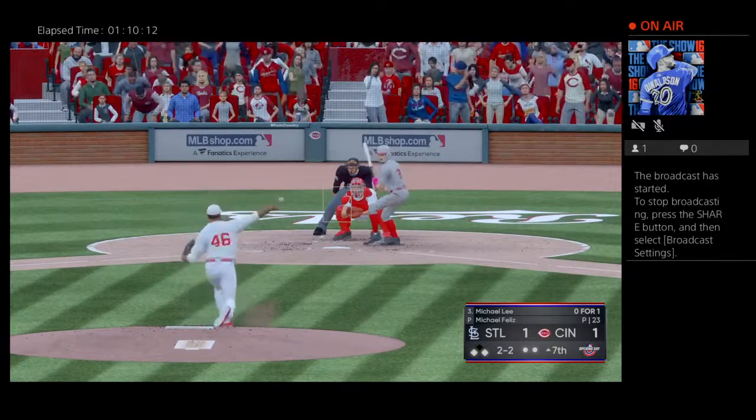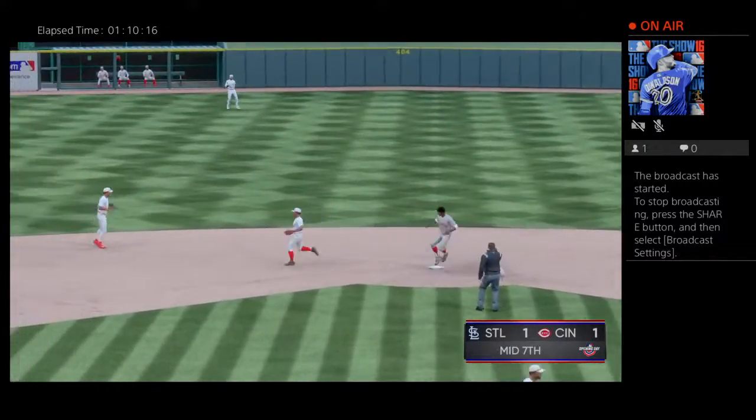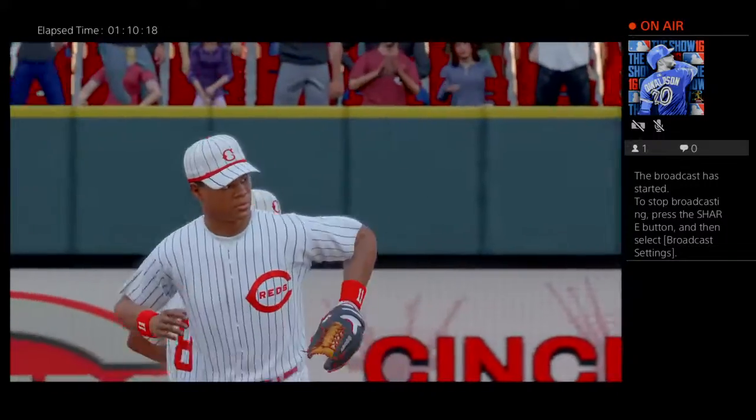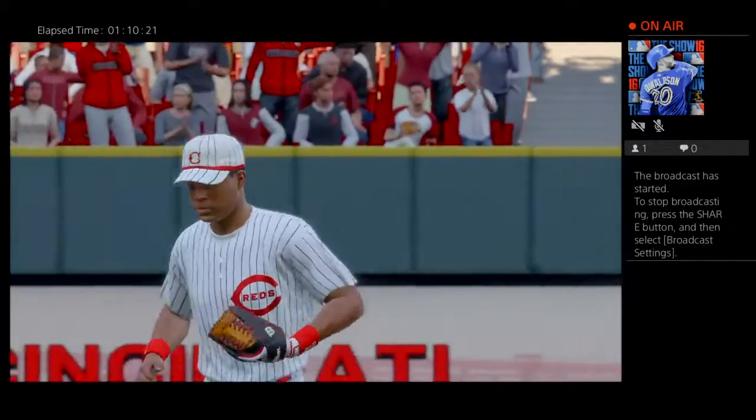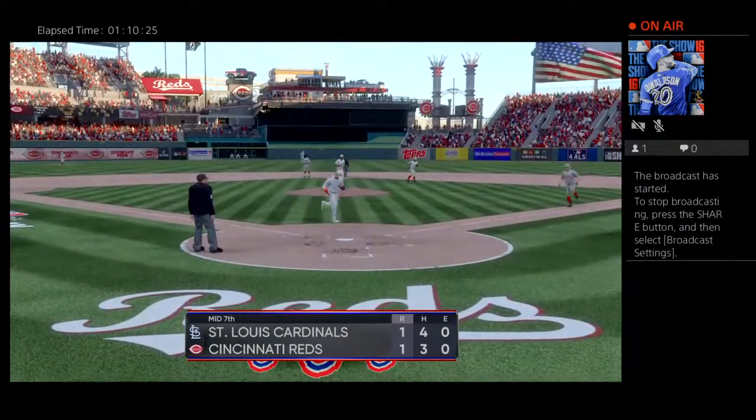The set and the 2-2 hit hard to short, picked up by Larkin, and the inning will end as they're unable to cash in with 2 outs. Cards strand a couple. Score remains tied 1-1.